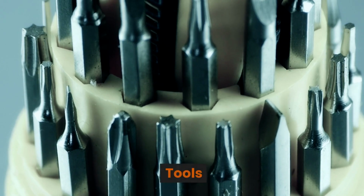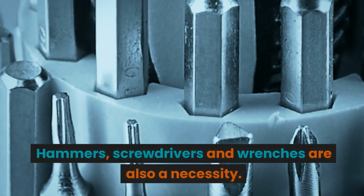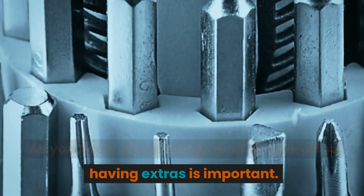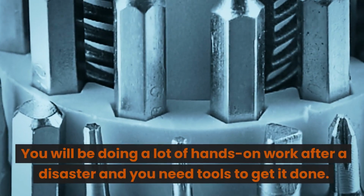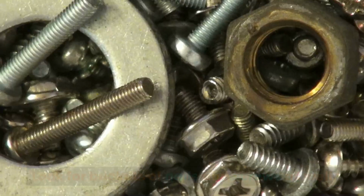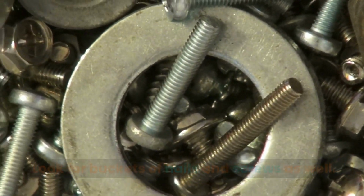26. Tools. Hammers, screwdrivers and wrenches are also a necessity. As you know, these things tend to walk off, so having extras is important. You will be doing a lot of hands-on work after a disaster and you need tools to get it done. Look for buckets of nails and screws as well.